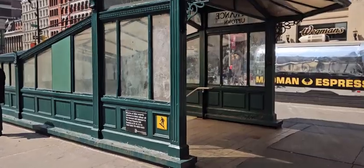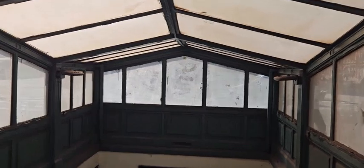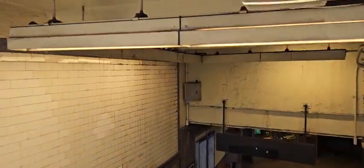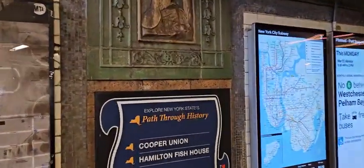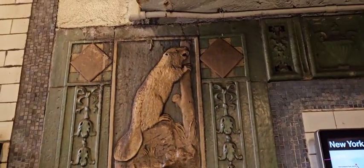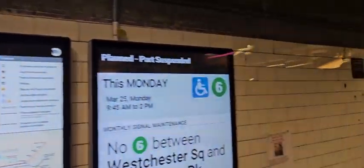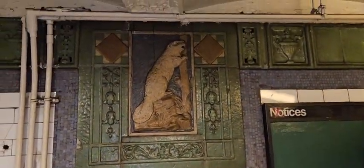I'm going to take you downstairs quickly to show you some wonderful tiles that date back to the opening of the station. And the tiles were to celebrate Astor's entrepreneurial acumen in terms of the beaver trade. So here we have one of them. You see it's a beaver. And that's because Mr. Astor made his fortune selling beaver pelts.